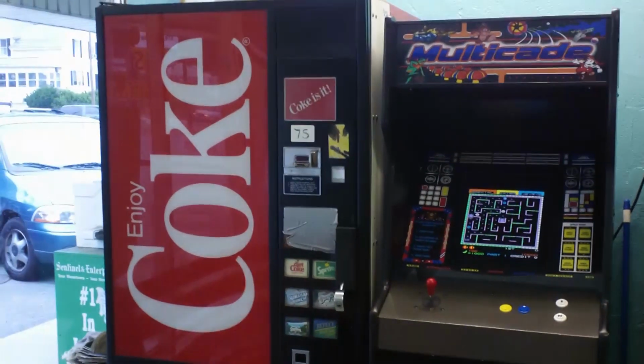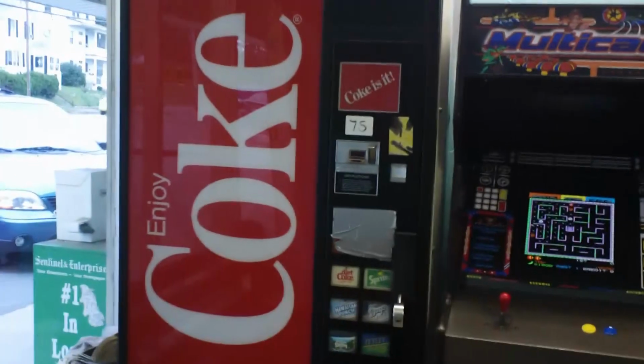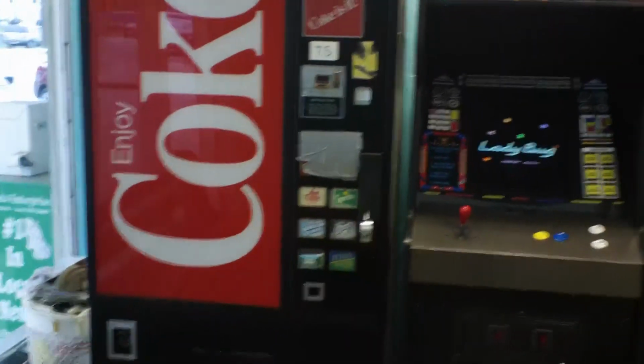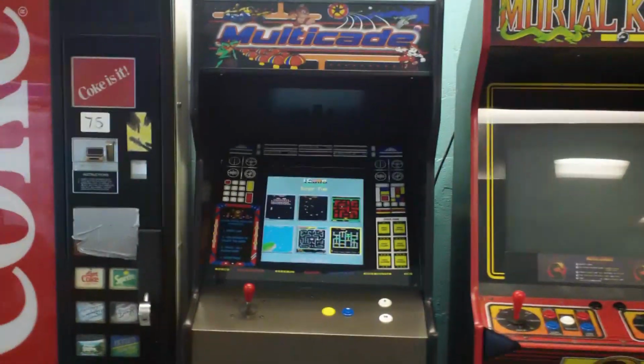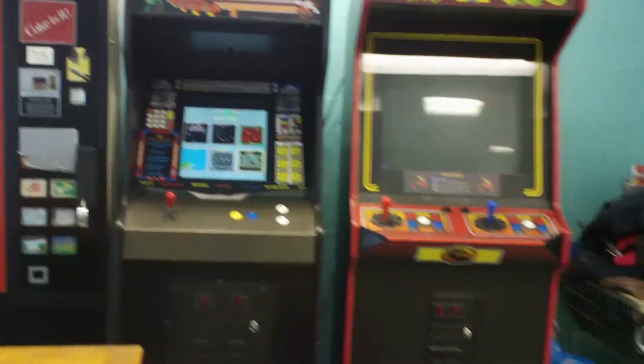Oh, and while I was here, the soda machine is very cheap, 75 cents for a small can. Not the 8-ounce can, the regular size. However, I noticed the Diet Coke spits out a regular Coke. And the multi-cade needs a little attention. The stick gets stuck in one direction and then the other.